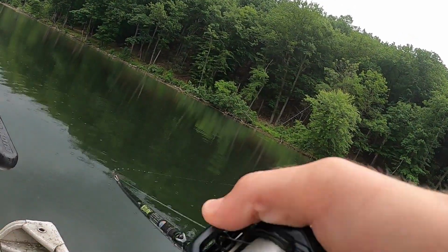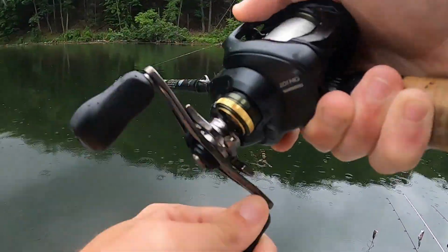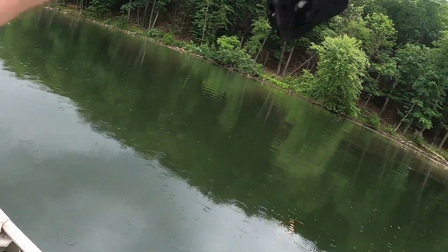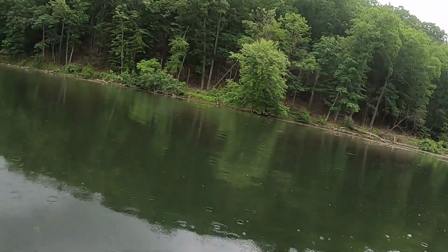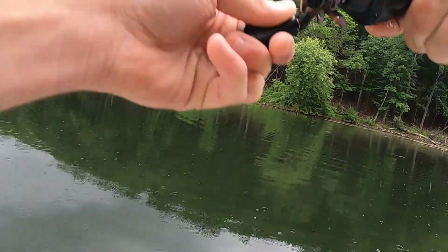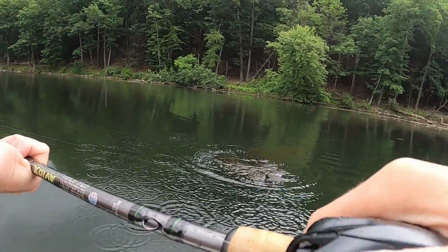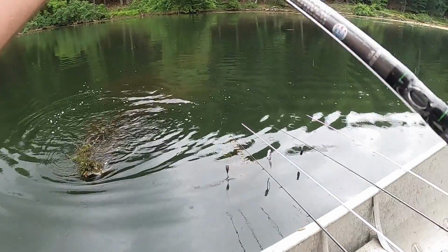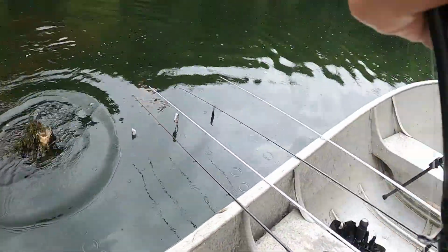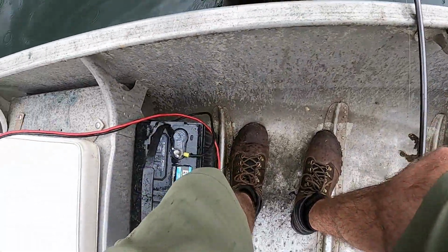Love the aerobatics. It's a good fish. Got me down in the weeds or something. Yep. Is he even on there still? No. Oh yeah, he is still on there. Get out of there. I don't want all that. You come with a lot of baggage, you know that? You had commitment issues, and you got all the baggage. You swallowed that boy, didn't you? Swallowed it.